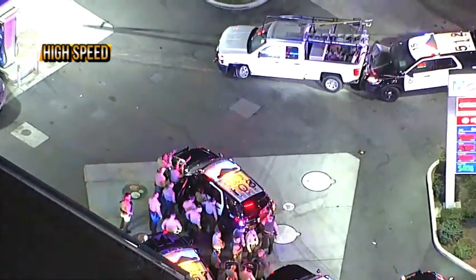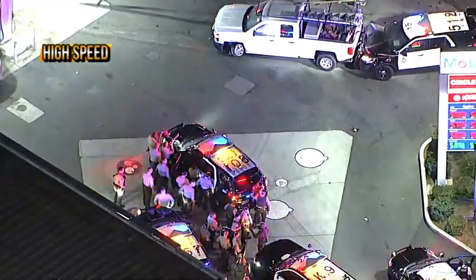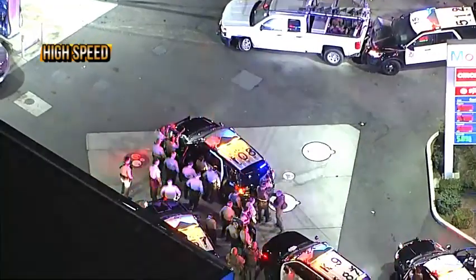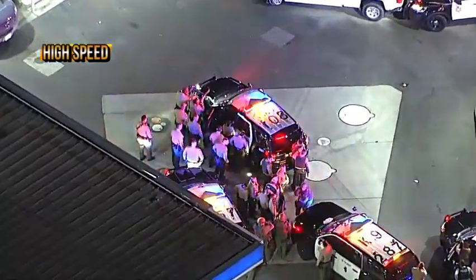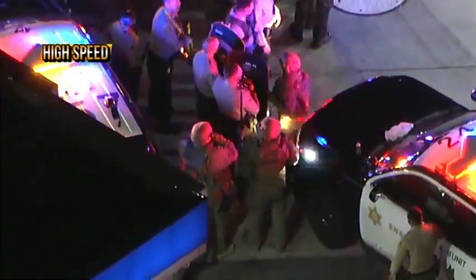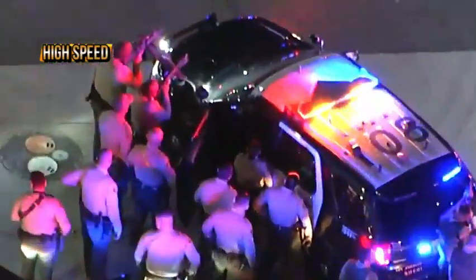So something to watch out for as we continue to watch this play out on the corner of Hacienda Boulevard and Gale Avenue. Not clear on where those shots will be fired from, but it certainly looks like it'll come from yeah. That's what I think as well. Yeah. It seems to be, yep.